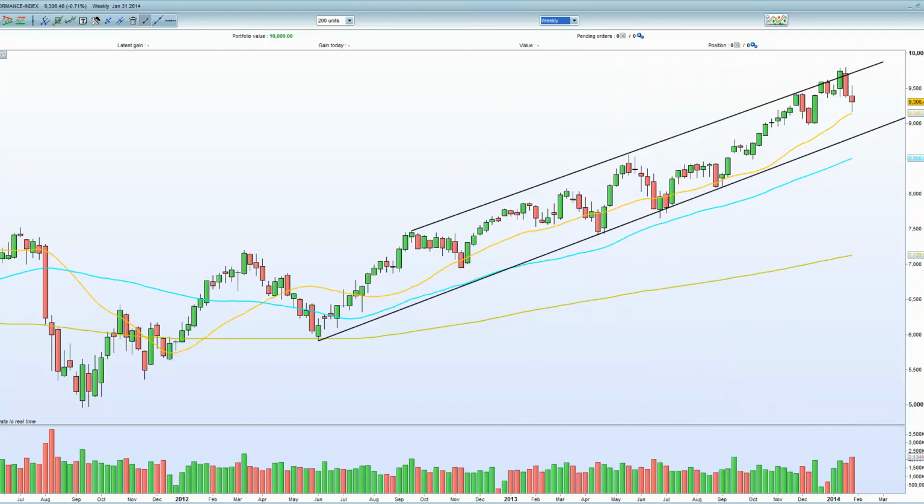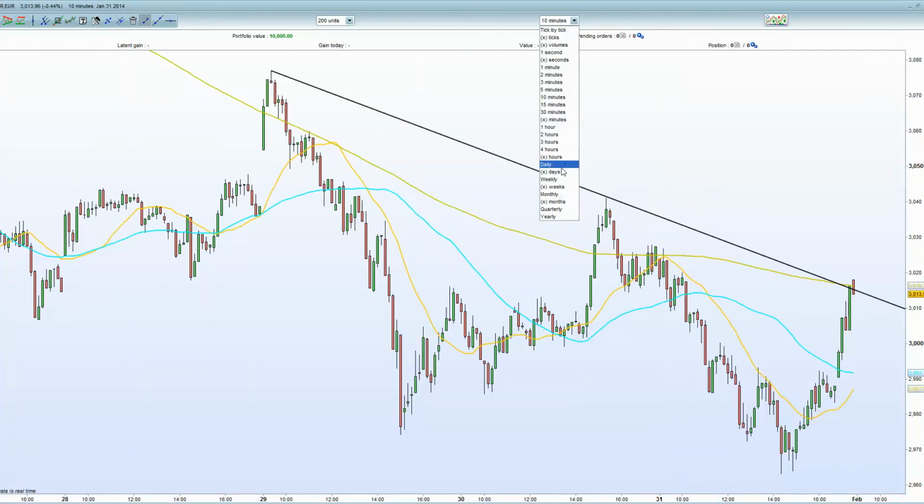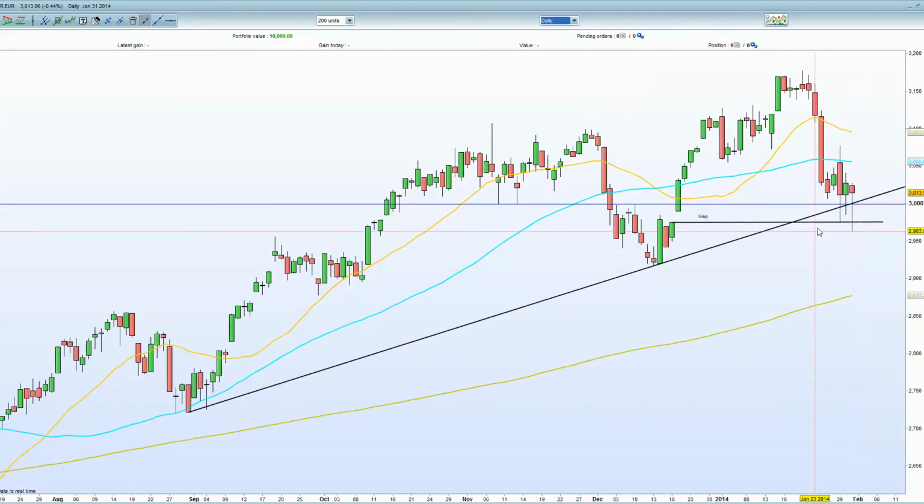So let's have a look at another one of our colleagues, okay? If you go to a daily chart, again, gap fill support. This is the Euro Stoxx 50. Trend line support, expect a bounce. A lot of its European colleagues are all into support. So therefore, one has to conclude this market wants to move higher. On a technical basis, we're into multiple support zones.